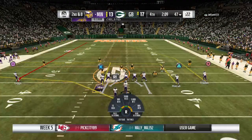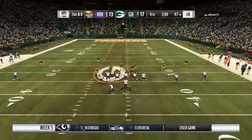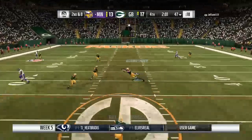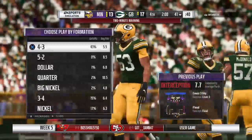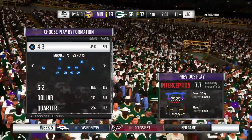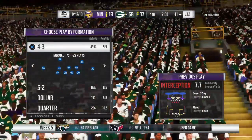They don't need to run another play here before the 2-minute warning. Let's see if they do it anyway. Now they'll throw here out of the gun. And, a crusher there as it's intercepted. Picked off around the 41. Time for a break. We'll come back for the electrifying conclusion after this.